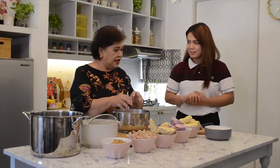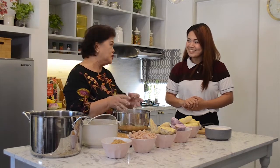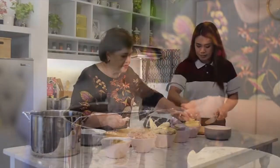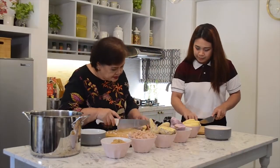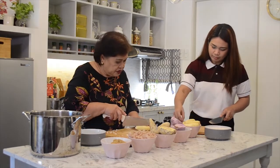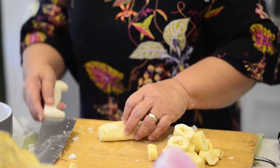So, Chin, we've squeezed the first coconut milk. Now remove some of the bananas that have turned black. You just cut it in half first.